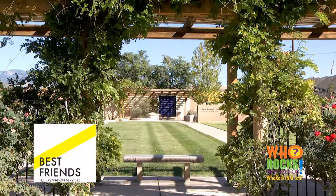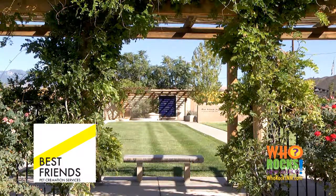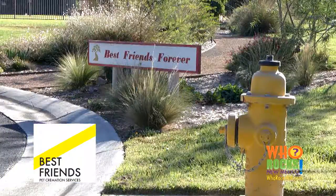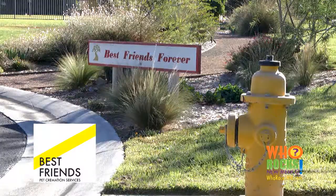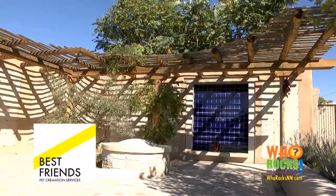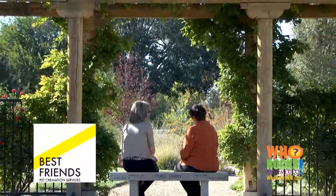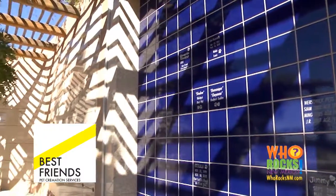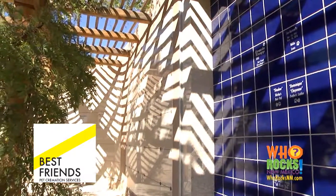Cemetery is about the place, and that holds true even in our pet section, Best Friends Forever. People need a place. So even for those that choose scattering, we have an ossuary where families can come and visit and remember and sit and be close to where their pet is. And the place is really important. I think in our busy society, sometimes people just need a place to come and pause and rest and reflect.